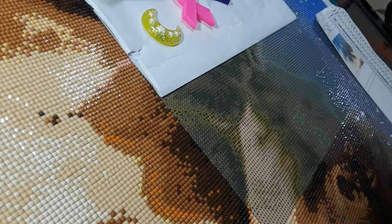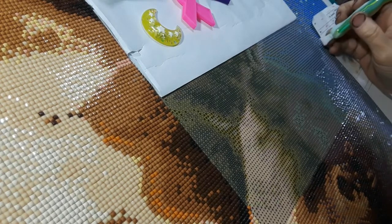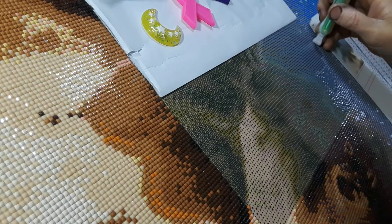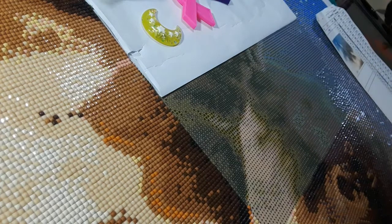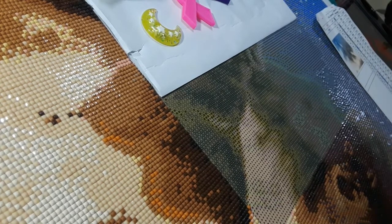So, let's see. What else was I going to share with you guys? Oh! You remember in my Native American beading video, I said I bought some new beads and I would show you guys the colors? After I watched that video back, I was like, I never showed them the new colors I got. So, might as well show you the colors.